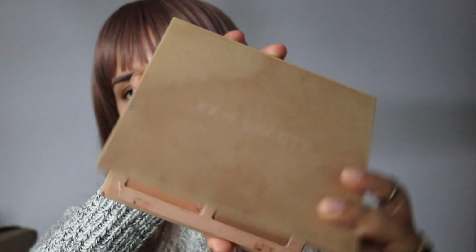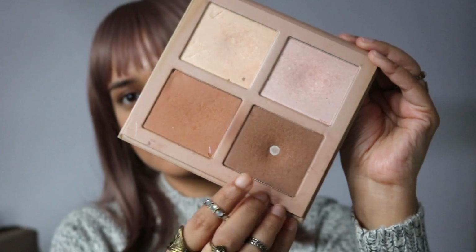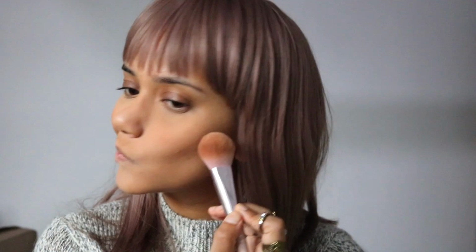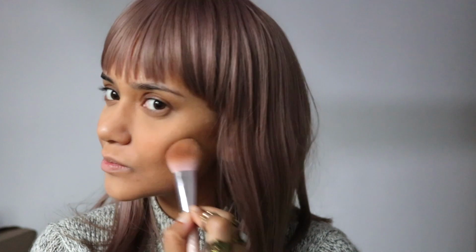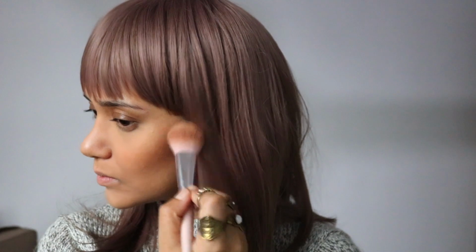It's really sheer. And next, to set my contour, I'm going to use the KKW Beauty Powder Contour and Highlight Palette, and I'm using this dark shade to set that bronzer contour thing we did earlier. I'm packing it with the Fenty Beauty Bronzing Brush and then blending it again with the Beauty Blender. Also using that same product on my chin and my jaw to give a nice subtle contour down there.